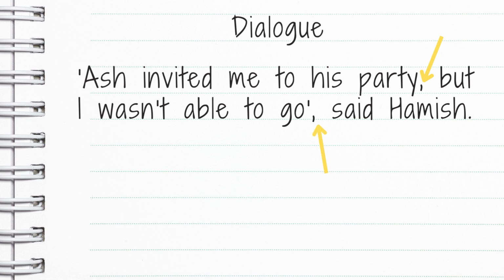Now, it is important to note that technically in British English, the punctuation at the end of the sentence, for example, in this example, the comma would go outside of the quotation. However, I have checked a lot of different books that I own, and even in novels that are written by British writers, they followed the American style. So for the purpose of this video, we too will follow that American style.